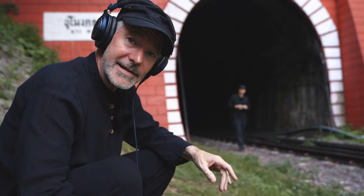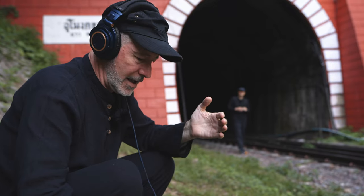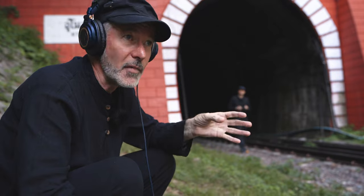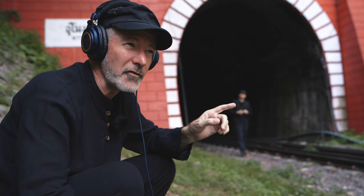That's great. Okay, so now I'm going to monitor in mono, because if there are any phase differences between the two microphones, monitoring in mono will reveal those differences. It's not really about whether it's mono compatible or that I'm worried about people hearing it in mono. It's just that mono lets me hear things I don't notice in headphones.